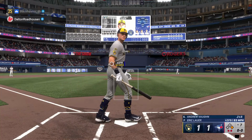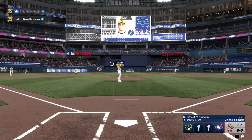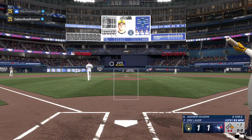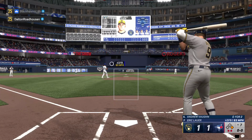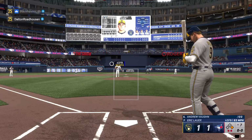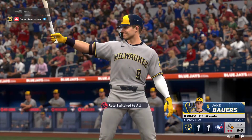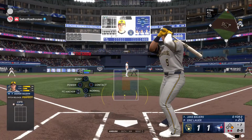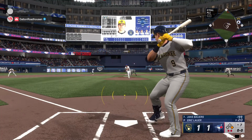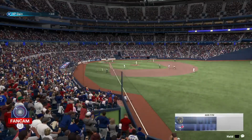That's ball 4. Tried another fastball, but missed the spot. 4 pitches. That's an easy walk, man. He could have walked me right there, Boog. The last one wasn't even close. Go-ahead run on base. Next for Milwaukee, Jake Bauers. Runner takes off. Swing and a miss. Throw to second. Out there.